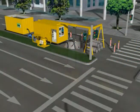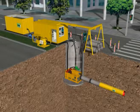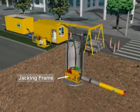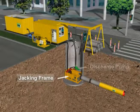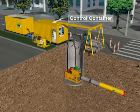In this case, the start shaft consists of a round shaft of reinforced concrete with an inner diameter of 3.2 meters. The compact jacking frame is then placed into the starting shaft, and the slurry discharge pump is mounted on a platform adjacent to the jacking frame.